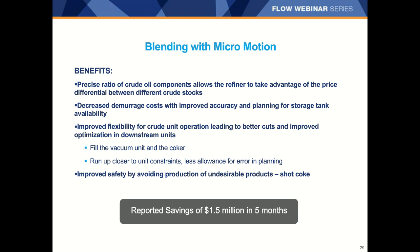The second very significant contributor to the economic benefits was the decrease in demurrage costs. With the improved accuracy of the flow measurements, the storage tanks were becoming empty when they were planned to be empty, eliminating the demurrage costs. These 2 benefits alone amounted to reported savings of $1.5 million in just 5 months.